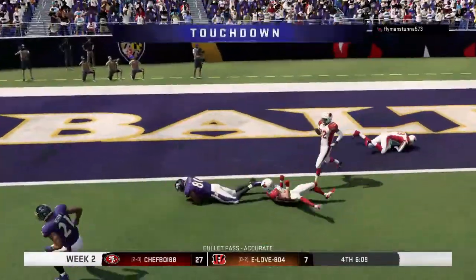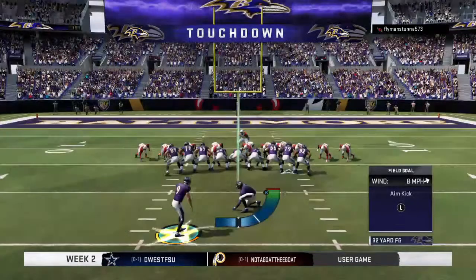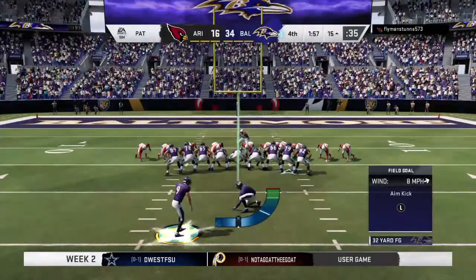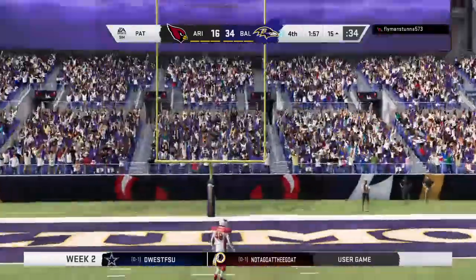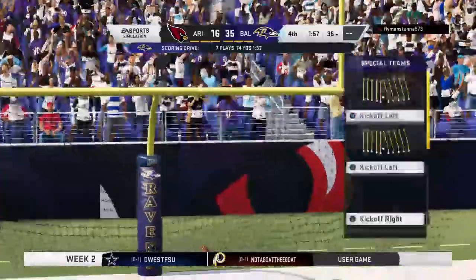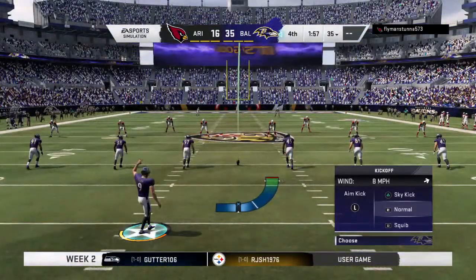And he is into the end zone for a Baltimore touchdown. Miles Boykin, his first touchdown of the new season as the Ravens push further out in front. Tucker able to connect on the extra point, and that will make this a 19-point game.